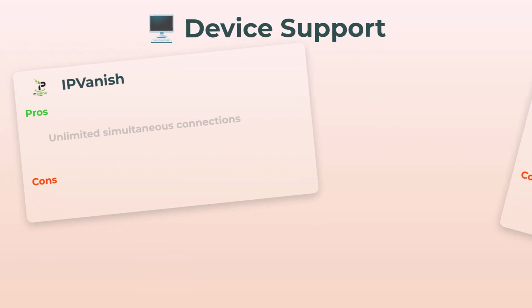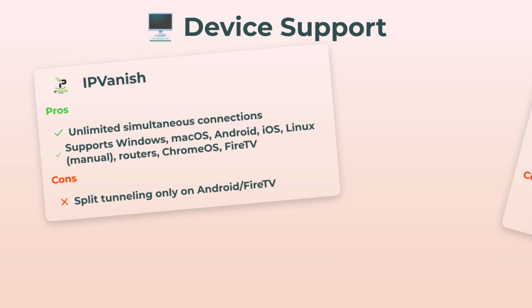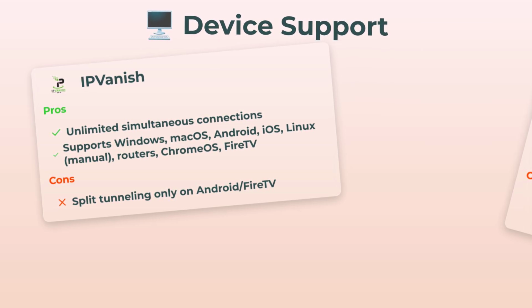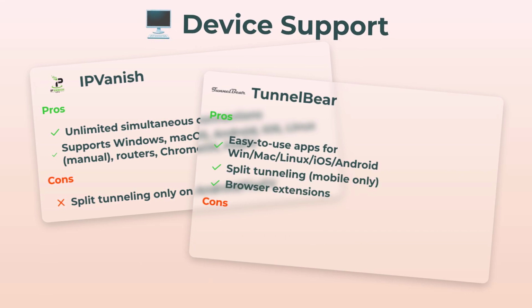Device support. Oh man, this is always a deal breaker for someone. IPVanish? You get unlimited simultaneous connections. No, seriously, go nuts. Phone, laptop, your smart fridge, whatever. It works on all major platforms. Plus, you've got router and Chrome OS support, though split tunneling is only for Android and Fire TV.